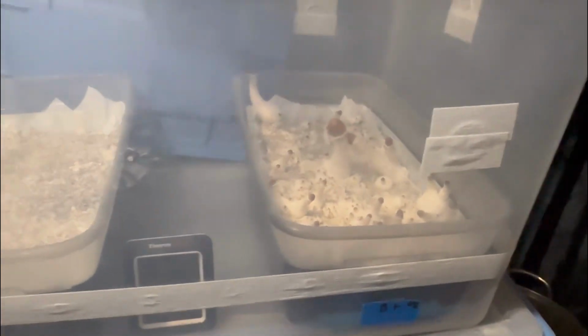So Shoebox 8 and 7, incubation's doing good. Checked it. Shoebox number 9, he'll be getting pulled out on the 17th, I believe.